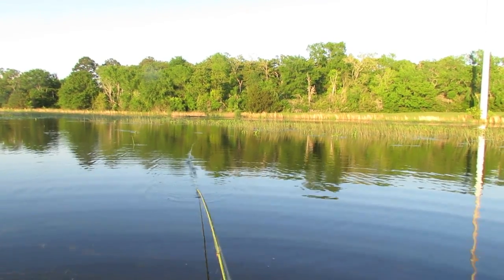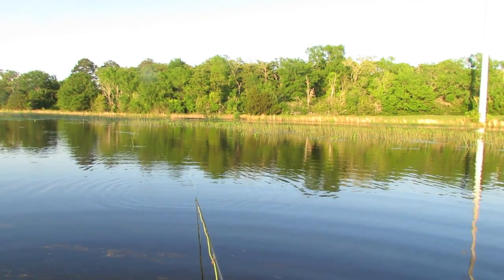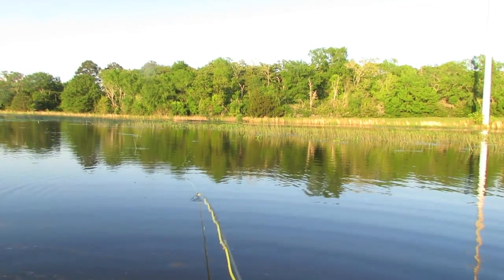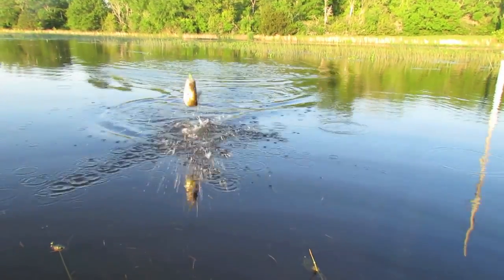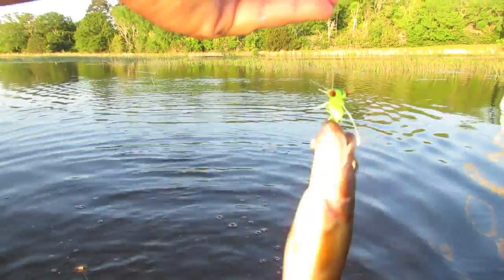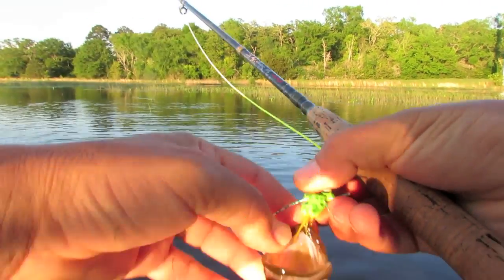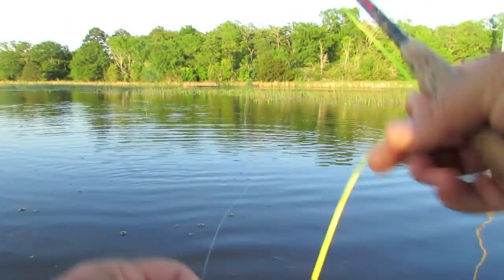Come on, grab a hold, fish. Wow. There he is. Ah, stayed on him. That's why you want a strip set. It kept the fly right in the strike zone. And there's a little bass to prove it. Well, alrighty.